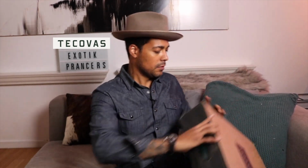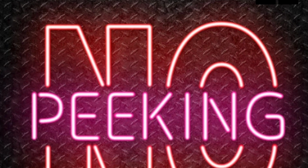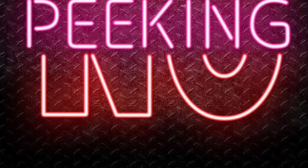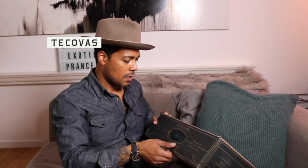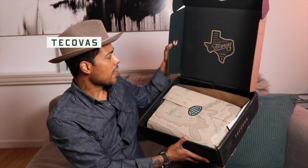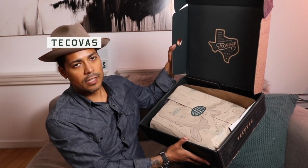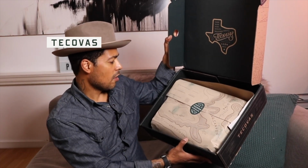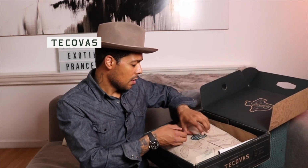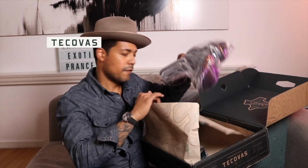I have, if I can open this correctly, in here the Tecovas Billy. So first we'll start off with the box. Really like how they kind of have that handle there. You can easily grab them. And then in here, the state of Texas, handmade high quality Western boots, Tecovas built with care in Leon, Mexico. And then they have designed in Austin, Texas, handmade in Leon, Mexico with the paper, with the sticker.